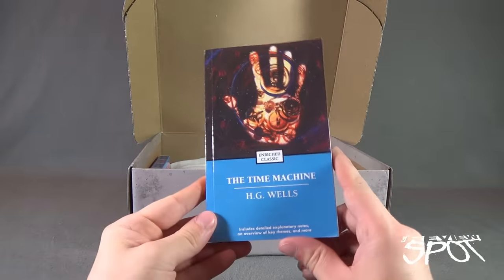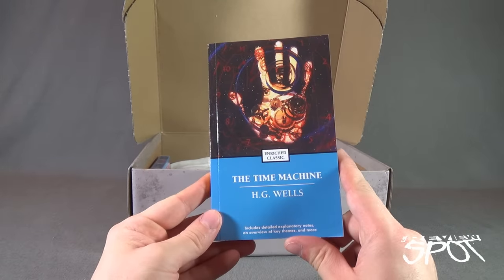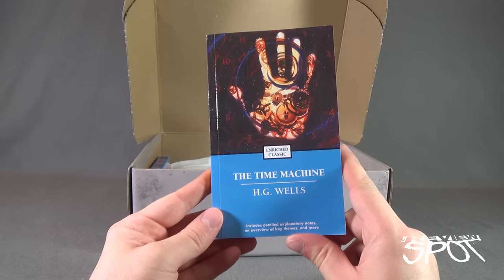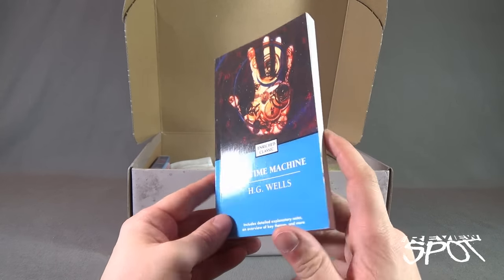We have ourselves a book. It's the original Time Machine by H.G. Wells. Includes detailed explanatory notes, an overview of key themes, and so much more.